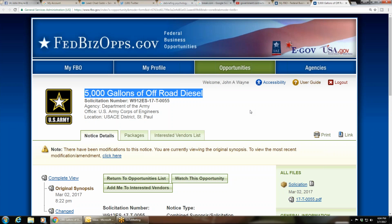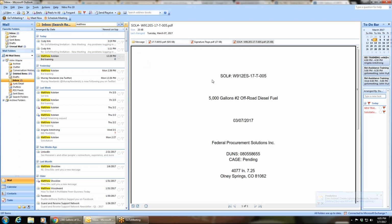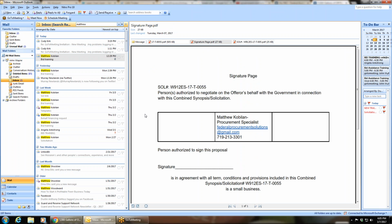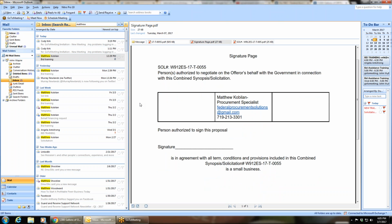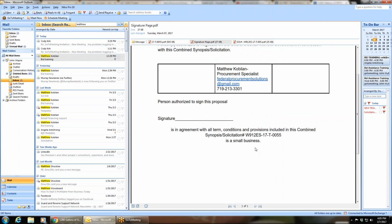And so on the email, I put some attachments on there as far as the solicitation. I want to make sure I filled everything out on that correctly. Is that the attachment you sent me? Yeah. That's the cover page. And signature. You can add me as a point of contact on your signature page if you want. Okay. Person authorized to sign this proposal, you need to actually put a name. Okay. And then you sign it. And then your name, or your company name, is in agreement with all the terms and conditions. Okay. Your company is a small business. Okay.